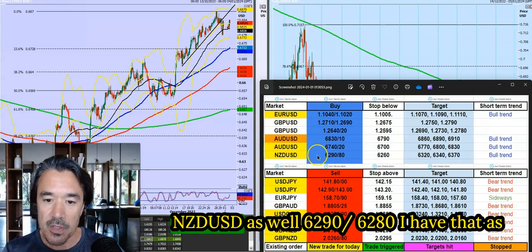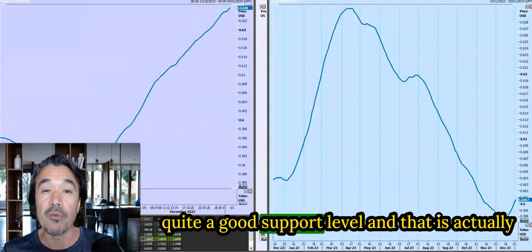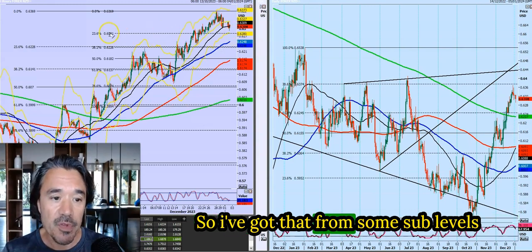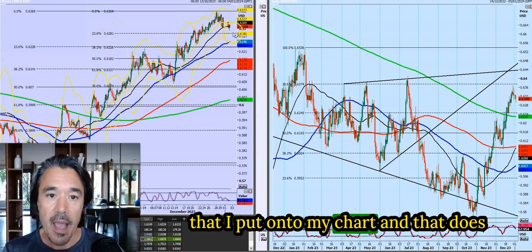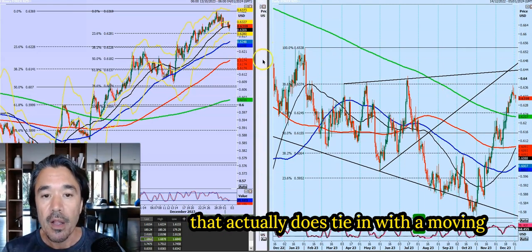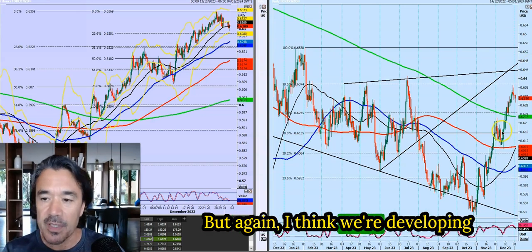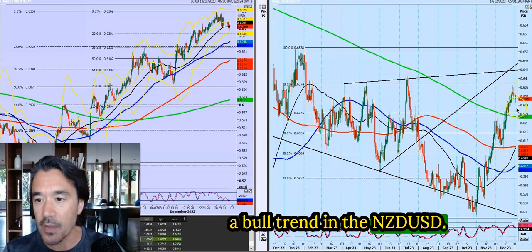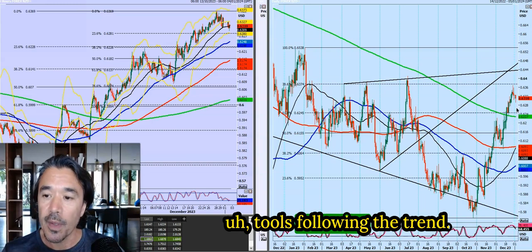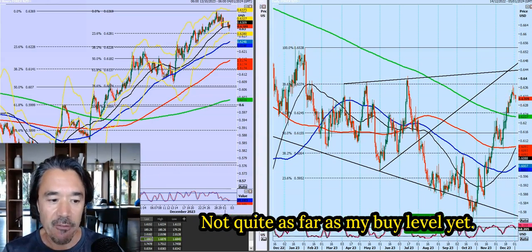New Zealand versus the US dollar as well, 62.90, 62.80. I have that as quite a good support level, and that is actually a little bit closer to where we are trading now. So I've got that from some sub levels that I put onto my chart, and that does tie in with a Bollinger Band level, and that actually does tie in with a moving average on the 1-hour chart as well, which I'm not going to show you. But again, I think we're developing a bull trend in the New Zealand dollar versus the US. So being a trend follower, that's one of my primary tools, following the trend. I'm going to stick with that. We've had a little dip down today, not quite as far as my buy level yet.